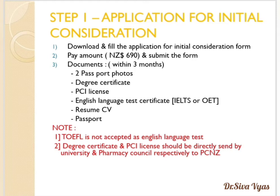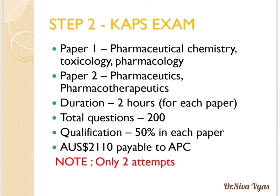Once you have paid the amount and submitted all the above documents, you will receive a confirmatory email of approval from the Pharmacy Council of New Zealand within 3 to 4 weeks. After getting the confirmatory mail, you need to go through the CAPS exam. You can write this exam in India itself, and the exam pattern consists of overall 2 papers.